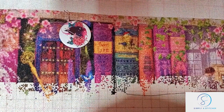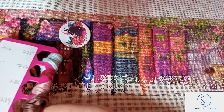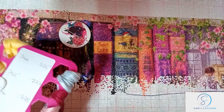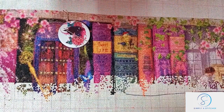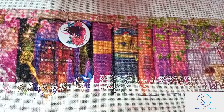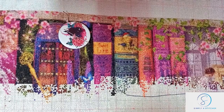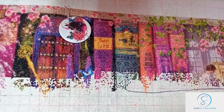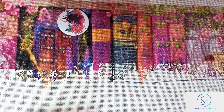Might be worth having a look, Jo, to see if there's a little kit that takes your fancy. Maybe one of the little Mill Hill ones, or a little Mouse Loft kit. Just something only just big enough to fit in the palm of your hand, but you can just sit and stitch it. Not too much, not too little. And it might just incite your stitchy bug to come back. That's what I'd do anyway.